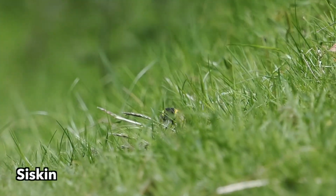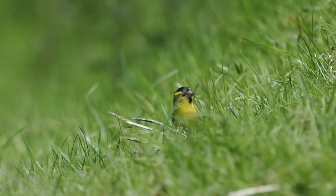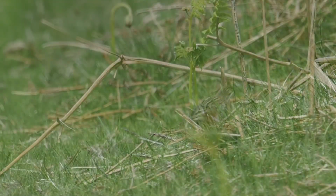As we were walking along the path, Matt could see something in the distance poking its head out above the grass. Then we realised it was a siskin. We really enjoyed watching this little guy, and look how inquisitive he is.